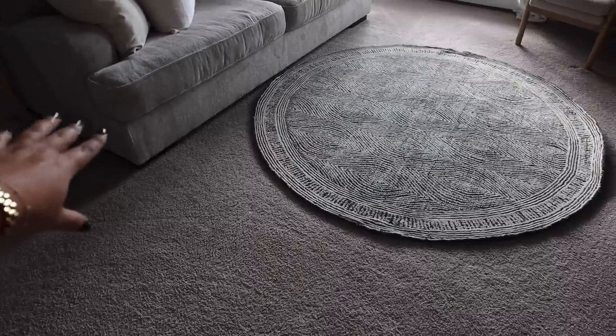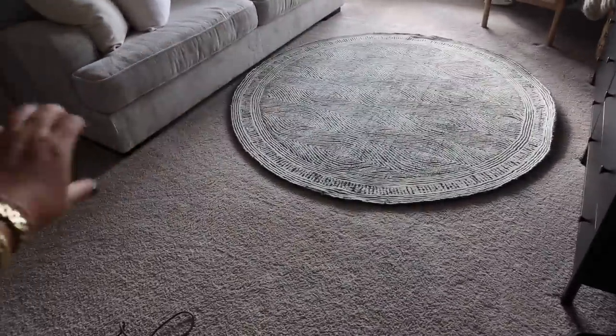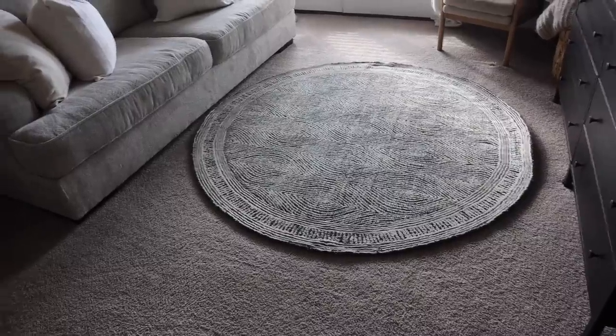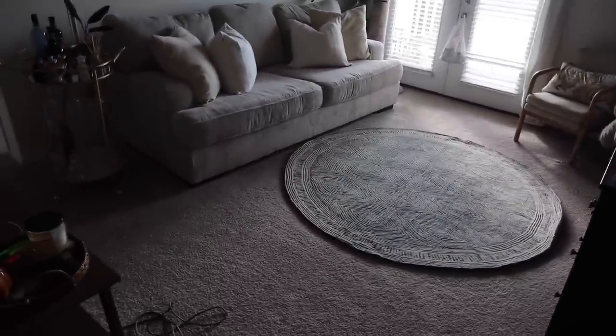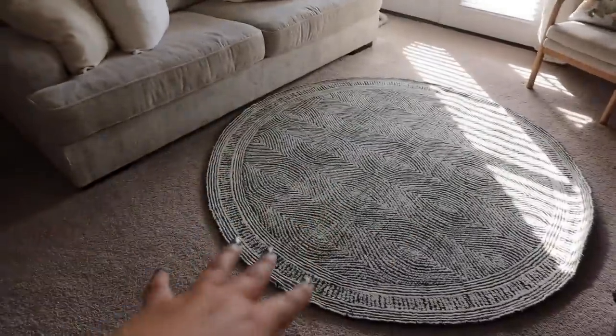I'm kind of thinking about getting a really big jute rug, maybe a white color or something neutral, to put underneath it so I can do a layered look. I don't know. You guys let me know in the comments what you think, because I do kind of feel like it just looks like a random circle in the middle of the floor. I'm gonna put the coffee table on it and see how it looks.